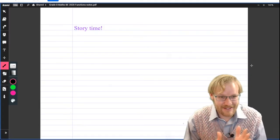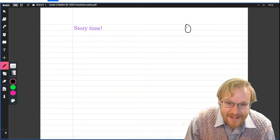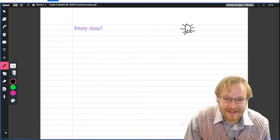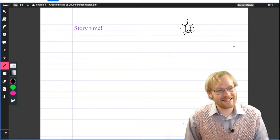So, there's our spider. I'm just going to draw a little spidey. How many legs does a spider have? 8. 1, 2, 3. Look at that. I'm actually secretly an artist. Okay, there's our spider. Do spiders have tails? Yeah, it's got a tail. So, there's our spider sitting on the ceiling.